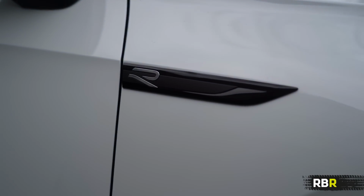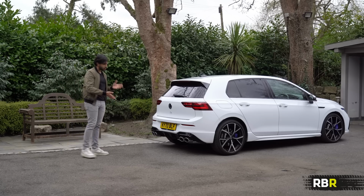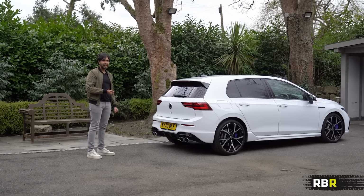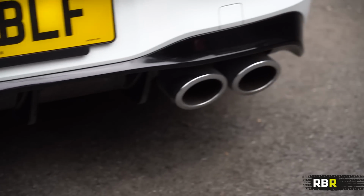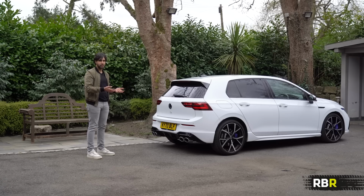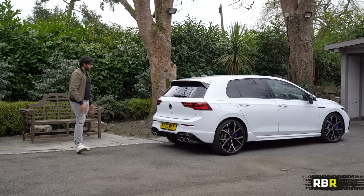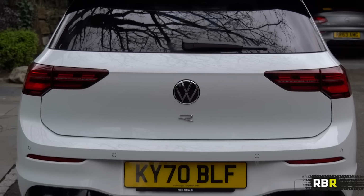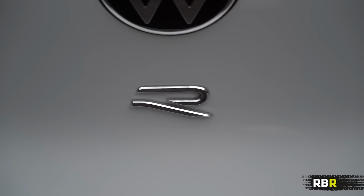If we switch round to the rear, of course, you've got your diffuser and the quad pipes. The quad pipes are funny. They look quite fat. I joked around that it seemed like you went into Photoshop and added a stroke to the shape. Only people who use Photoshop will get that joke. Pretty bad joke. But yeah, I like the look of it. And I like the fact that the R logo sits under the VW logo. I like that. The symmetry is cool. The new R logo is really nice as well, actually.